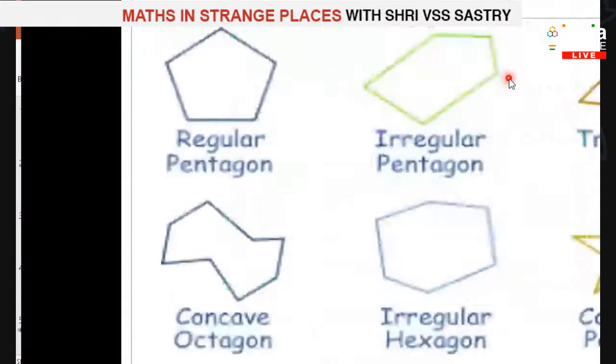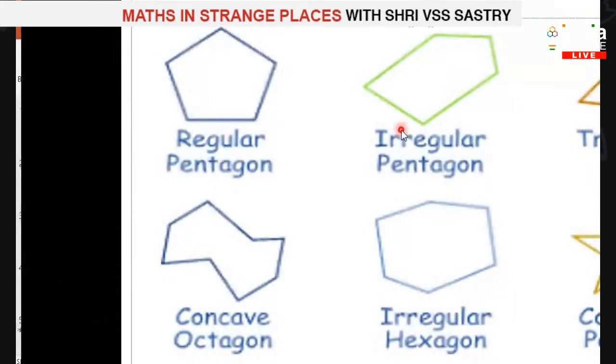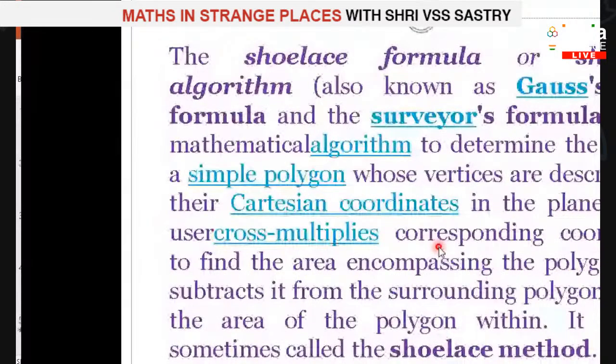They see a polygon with many vertices, like a regular pentagon, irregular pentagon, concave octagon, irregular hexagon, etc. Imagine these are the holes connected like this, through one loop. Okay, yes, the Gauss formula, the Shoelace theorem, is there. The shoelace formula or shoelace algorithm, also known as Gauss's area formula, is a mathematical algorithm to determine the area of a simple polygon whose vertices are described by Cartesian coordinates, etc.